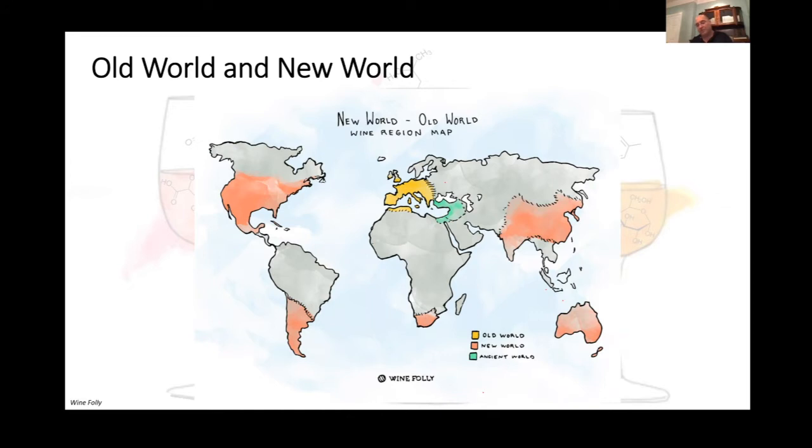So you'll often hear the terms old world and new world thrown around. This is pretty easy. And these terms can refer to both the climate of a region, but also the style of the wine. And that'll be a theme for the rest of the talk tonight. But when people say old world, they mean Europe, and the style of wine typically, or at least historically, made in Europe. And when people say new world, they're referring to basically everywhere else that isn't Europe.